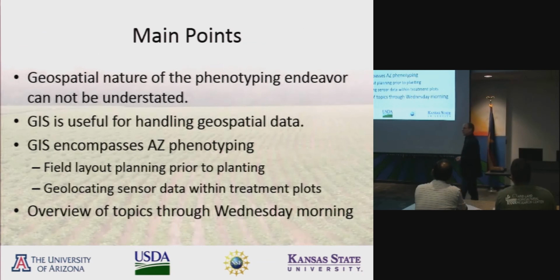So the main points here of this short presentation are to emphasize the geospatial nature of phenomics, and the idea that you can begin thinking about this before you ever set foot in the phenomics field. We have a capability to do that. GIS is a very useful tool for handling this geospatial data, and we use it very readily for all of our phenomics and other field research here at Arizona due to our systems we have here.